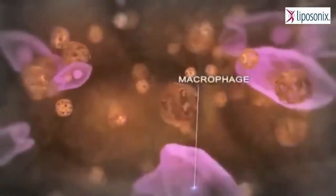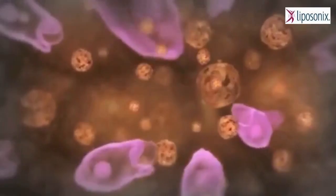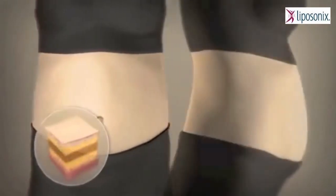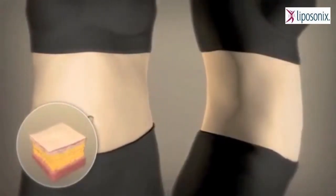Once the fat tissue is destroyed, the body's natural inflammatory process takes over, and the remaining lipids and cellular debris are brought to the liver where the body naturally processes them. Over time, the treated tissue contracts, leaving you with a thinner, more contoured waistline.